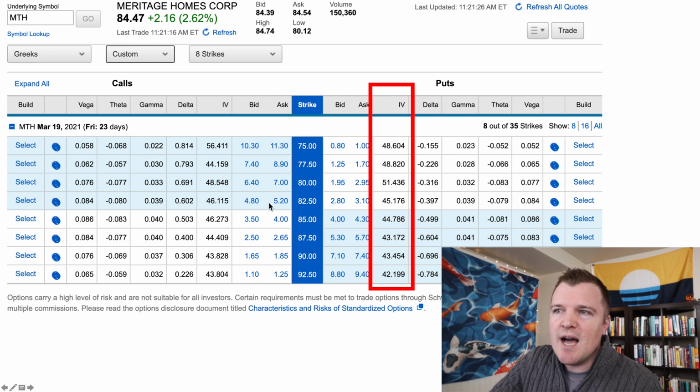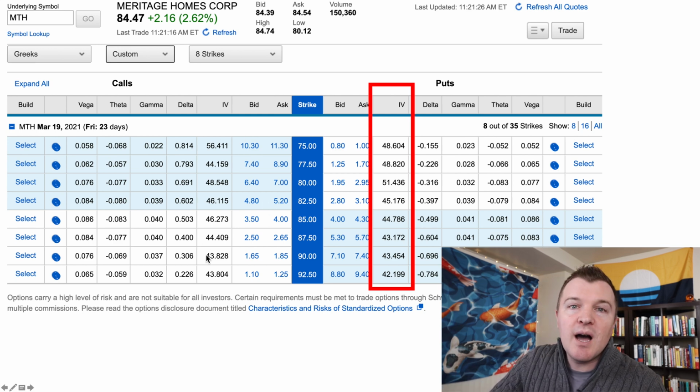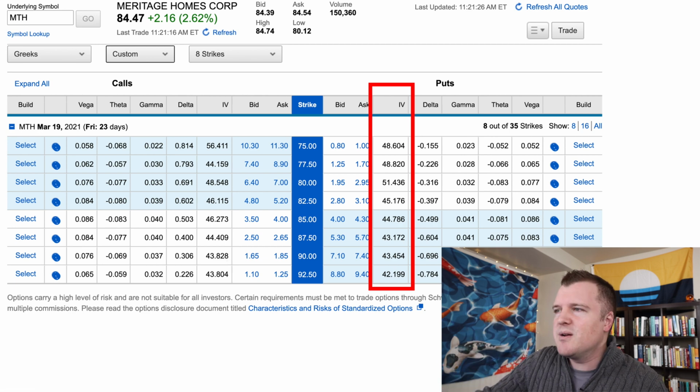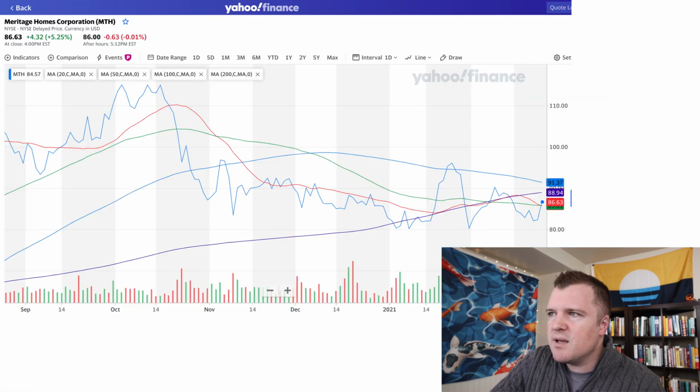However, when I checked the option chains, IV was high. A high IV number is over 40 in my opinion. A low IV number is anything under 30, and then 30 is just kind of in the middle. So I didn't want to buy a call because I thought these prices were too high. I don't know why, maybe the stock has been a little volatile lately.